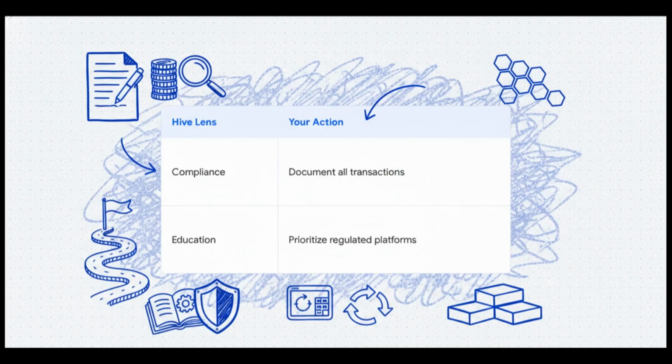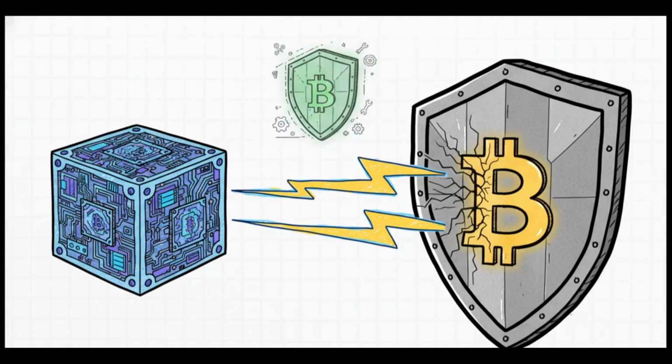And then the education lens reminds us that this whole regulation thing is a marathon, not a sprint. So for now, the action is to prioritize regulated platforms, think Coinbase or Kraken, that are built to adapt to new rules.